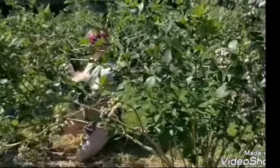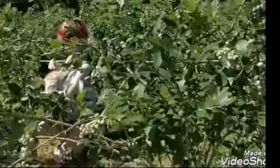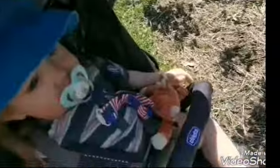Hi guys, so we're out blueberry picking this morning. It's such lovely weather, the sun's really out. Hey guys! There's some really nice blueberries. I only have a few in here, but I keep tipping them into the main bucket we're using.